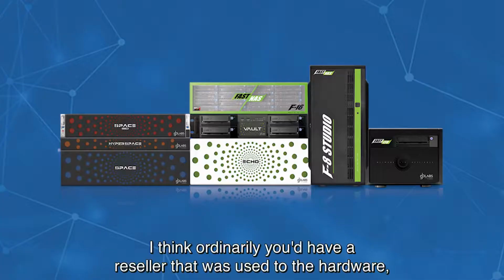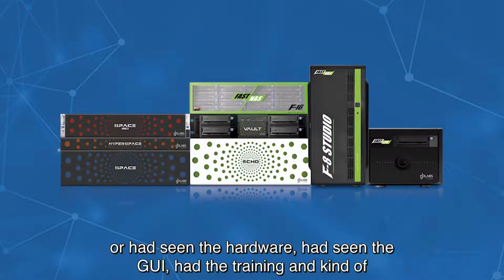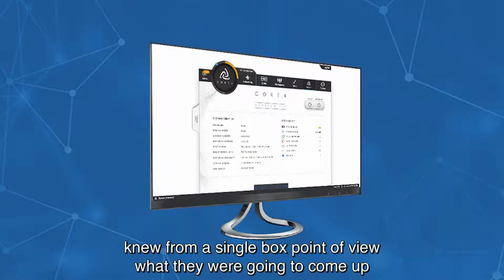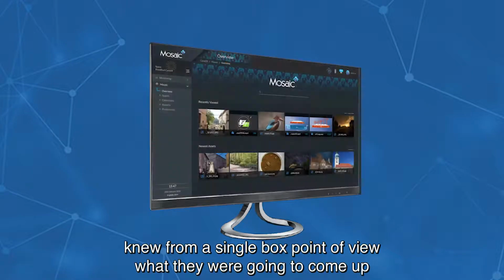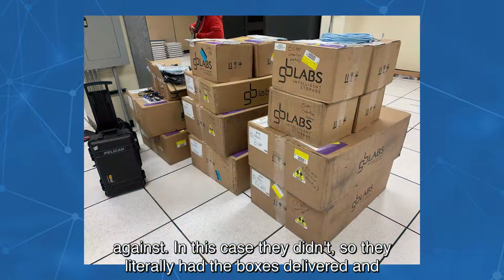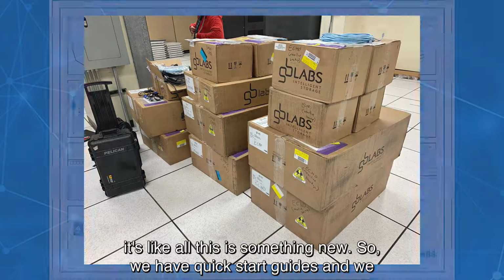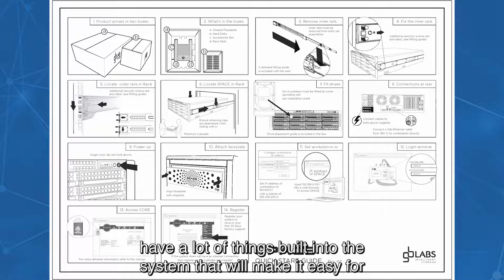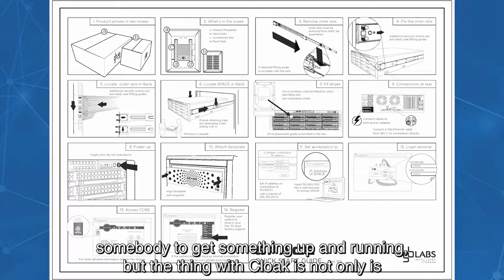Ordinarily you would have a reseller that was used to the hardware, or had seen the hardware, had seen the GUI, had the training, and knew from a single box point of view what they were going to come up against. In this case, they didn't. They literally had the boxes delivered, and it's like, oh, this is something new. So we have quick start guides and a lot of things built into the system that make it easy for somebody to get something up and running.